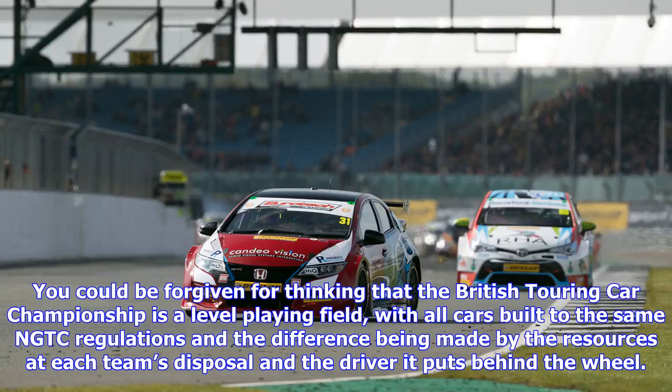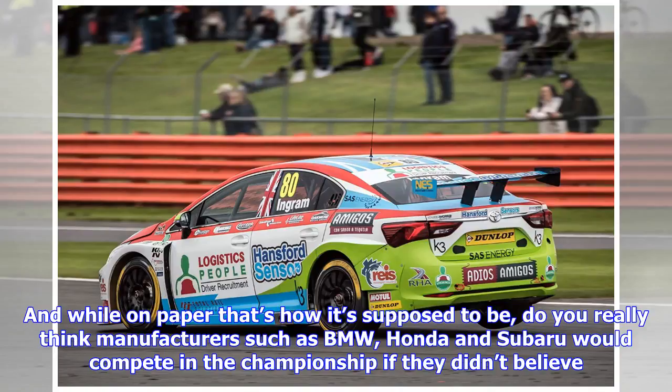You could be forgiven for thinking that the British Touring Car Championship is a level playing field, with all cars built to the same NGTC regulations, and the difference being made by the resources at each team's disposal and the driver it puts behind the wheel. And while on paper that's how it's supposed to be, do you really think manufacturers such as BMW, Honda, and Subaru would compete in the championship if they didn't believe they could beat the non-works teams?